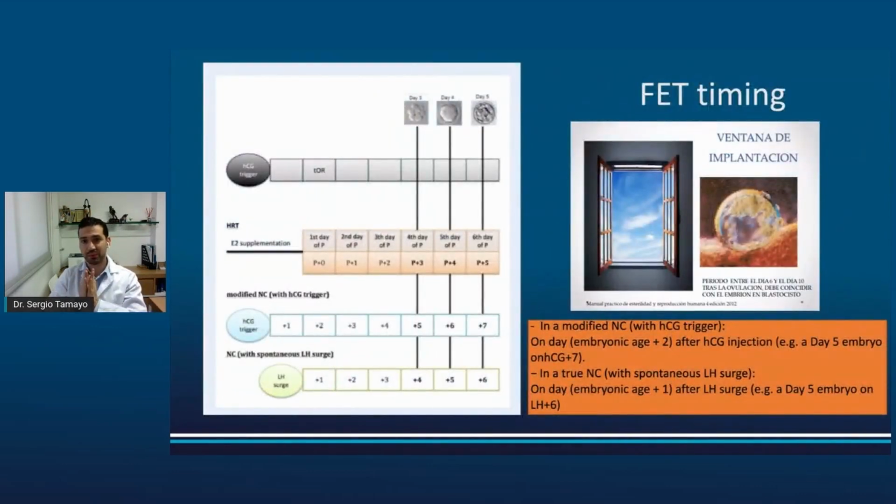This is crucial, the timing to perform the embryo transfer. I suggest, and it's a personal opinion, that we don't give HCG when the spontaneous LH surge is detected, and neither additional luteal phase support. This can impact the natural course of the endometrial receptivity and can cause a shift in the window of implantation. This is just a hypothesis, but it's a very common practice.